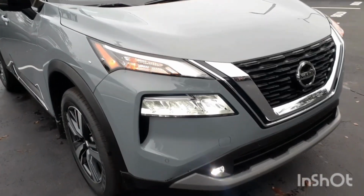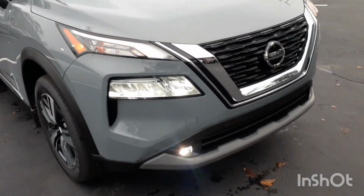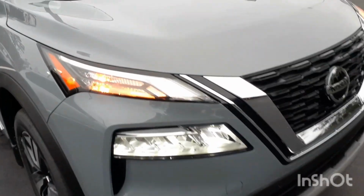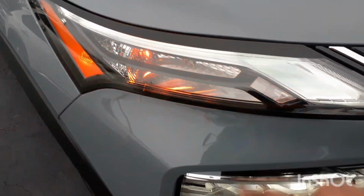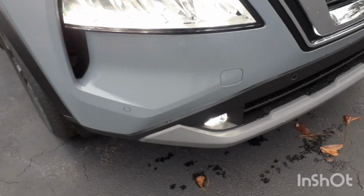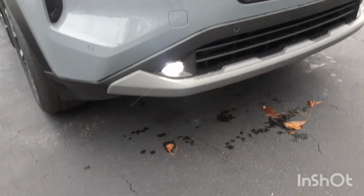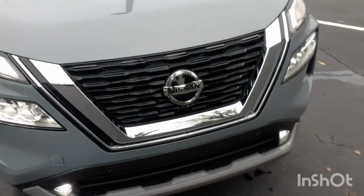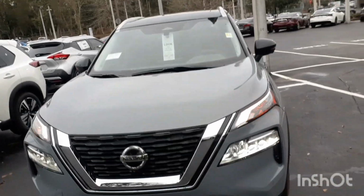First things first, everything on this thing is LED. I checked out the sticker. I confirmed what I was about to say. All right, so you got your LED daytime running lights here, LED turn signals, LED headlights right here, high beams and low beams are LED, and then the fog lights are LED. Totally redesigned, as you could tell from the previous model. New grille, everything is new.